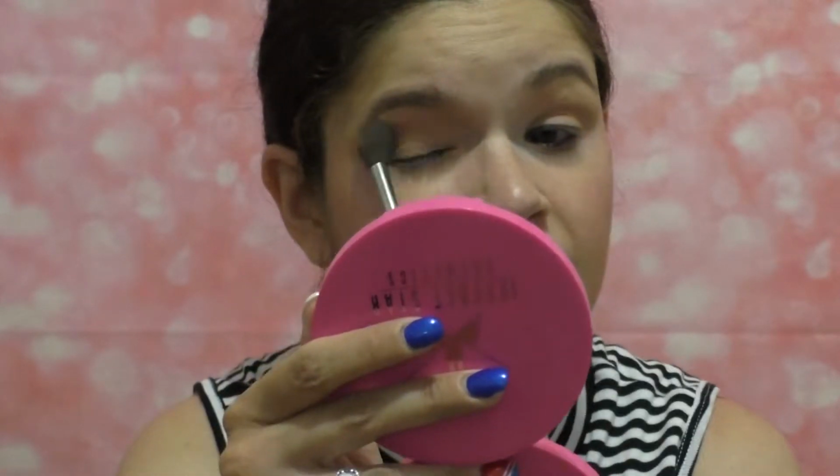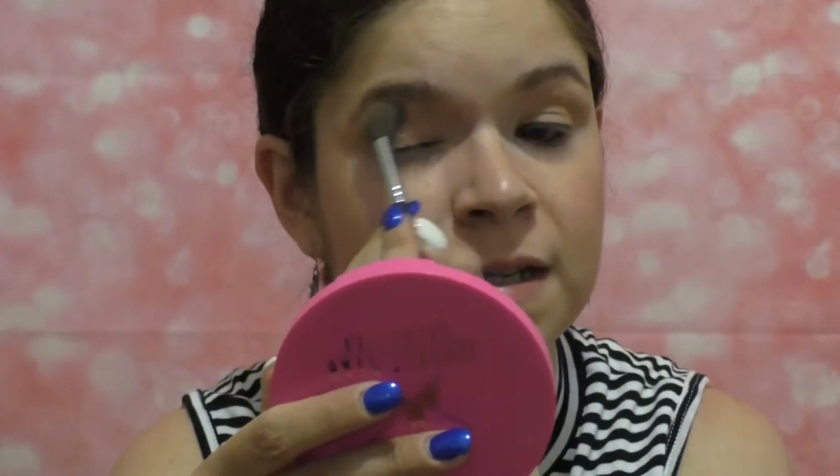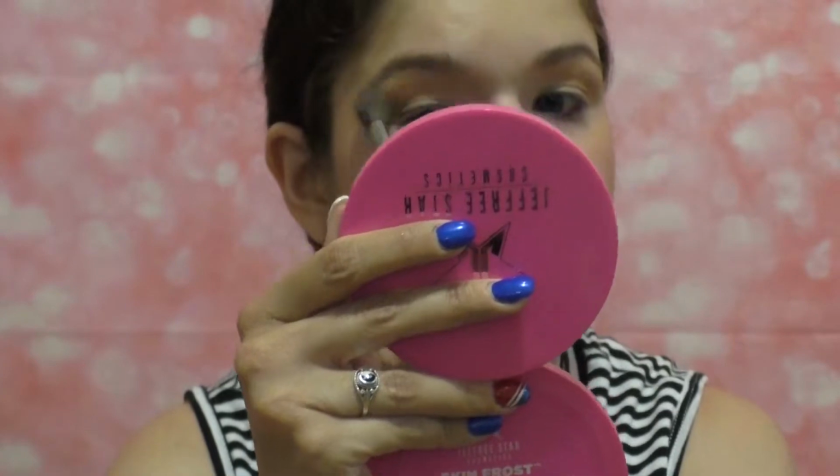You could definitely see, for those being such light transition shades, there's definitely pigment there. And I feel like the blend is looking pretty nice so far, although with light shades it is harder to tell. It's with the darker shades we're gonna know if these shadows blend really well or if there's any patchiness. And now I'm gonna start to get really fun.